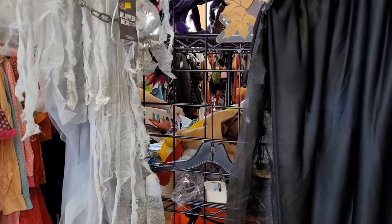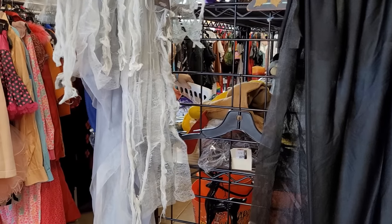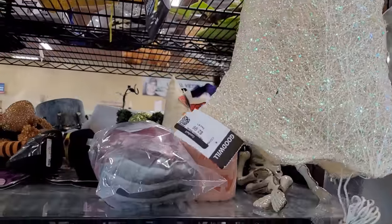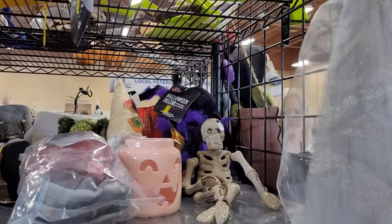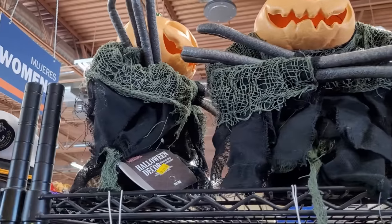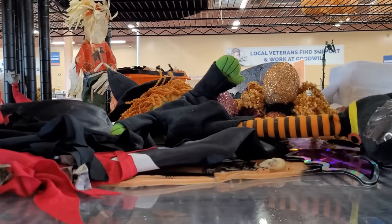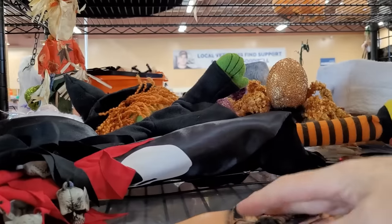The shelves are being restocked right in front of us, so let's go see what there is. Look at this vintage light up ghost. He's so cute and glittery and only $3. Up here, some contemporary pieces. These are brand new, not at Goodwill prices. Lots of plush, some flags over here.